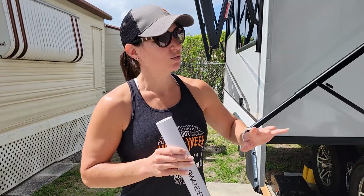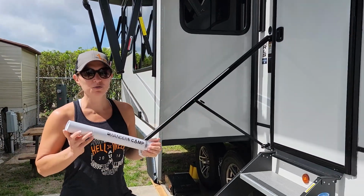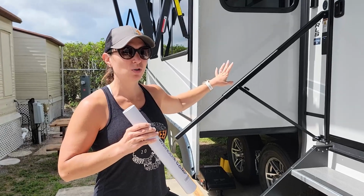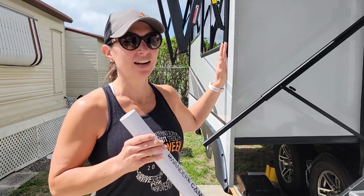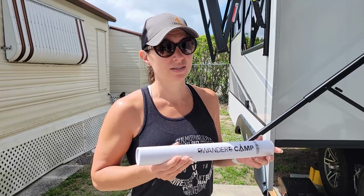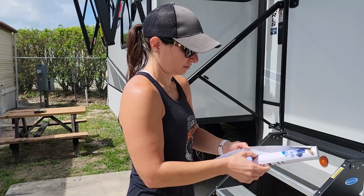Next, we are trying to decide, do we put it on the door or do we put it on the slide? Now, our fear with putting it on the slide is that because we move so quickly, the slide is going to be going in and out every 2 to 3 days. So is that going to affect the map? So for now, we're going to stick with the front door again.